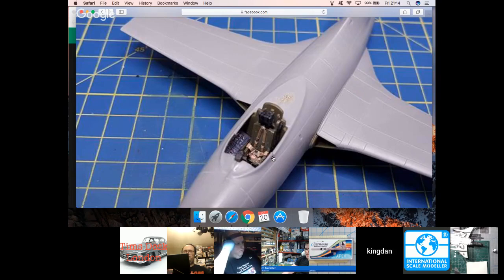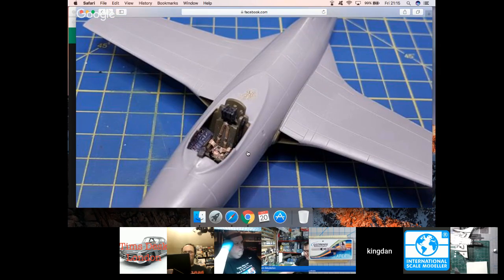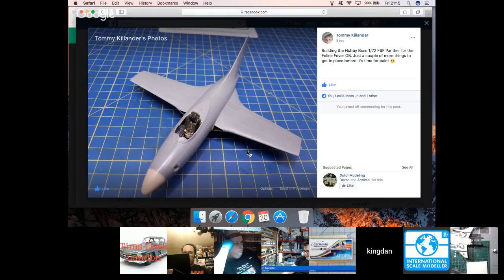But yeah, that seatbelt looks very fiddly, doesn't it? He's done very well. I can't zoom out now. What have I done? There we go.